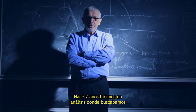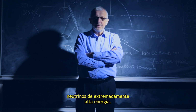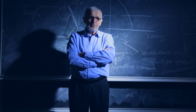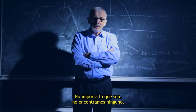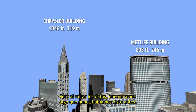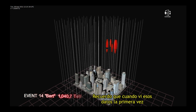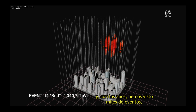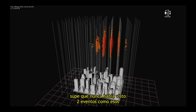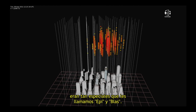About 2 years ago, we were doing an analysis where we were looking for extremely high-energy neutrinos. We actually knew exactly what we were looking for. We were looking for something that's called cosmogenic neutrinos. It doesn't matter what that is. We didn't find any. But when we looked at the data, we found something that we had never seen before. I remember when I was shown these events the first time, and over the years we have looked at thousands and thousands of events on the online display, and I knew I'd never seen events like those two. In fact, they were so special we called them Bert and Ernie.